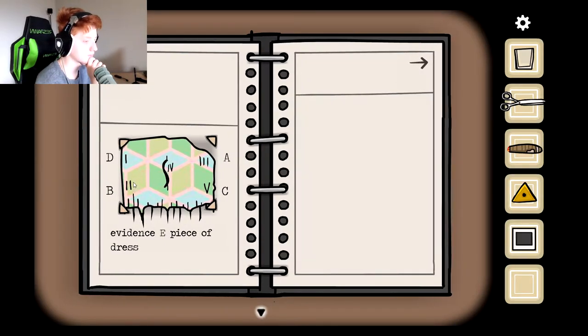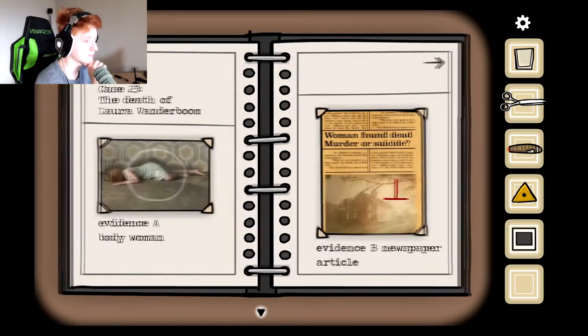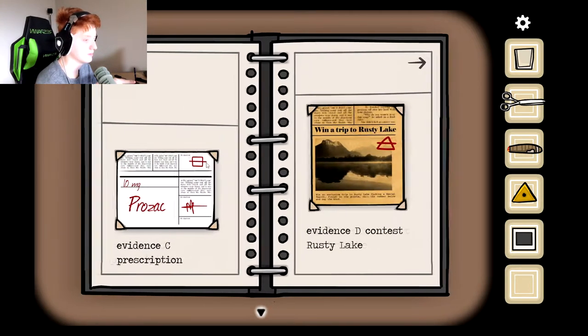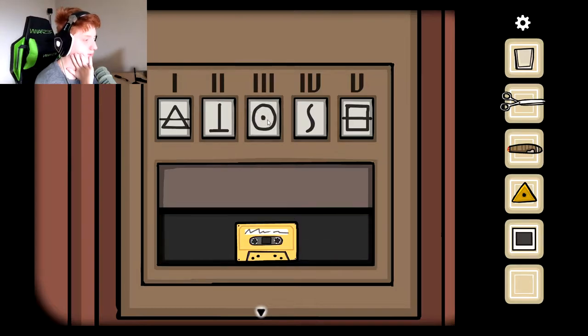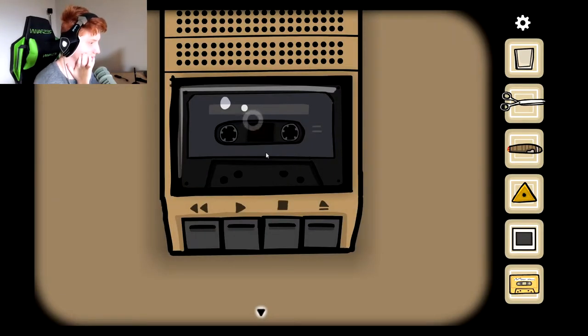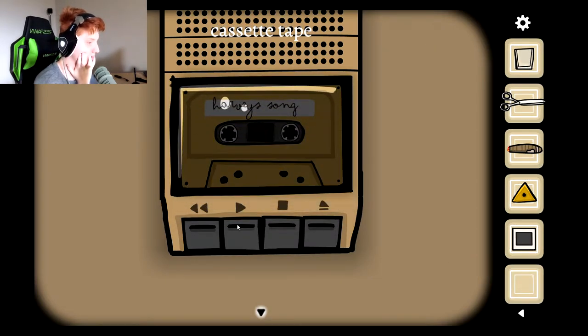Okay, so, 1, D. So the triangle, B. The T thing, triangle, T thing, circle, triangle, T thing, circle, S, square. Triangle, circle, triangle, triangle. There we go. T thing, circle. Oh, hey, I already had the other two. Harvey's song. Okay, so we have the record player. We have Harvey. Fair enough. Harvey's song. Okay, let's eject, take this out, put this in, close it, and play it.